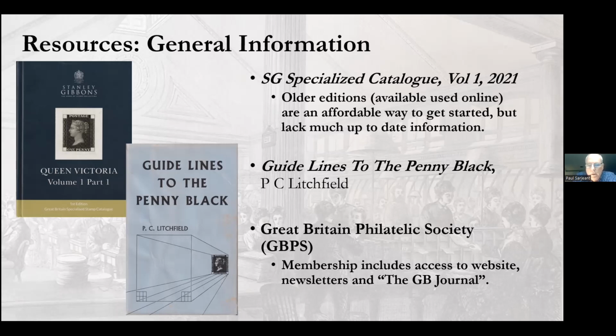And then, the ultimate resource is the Great Britain Philatelic Society. They've been around for a long time, though I don't think they're as old as the North Toronto Stamp Club. The Royal Philatelic Society is the one in England that's been around forever. The Great Britain Philatelic Society, I think, dates back to the 30s or 40s. Anyway, they're an amazing resource, and a lot of the real expert collectors in this area belong to that group.